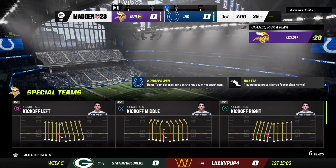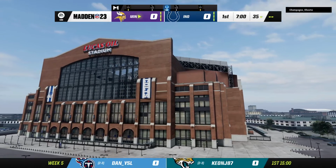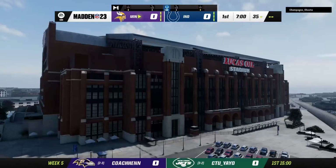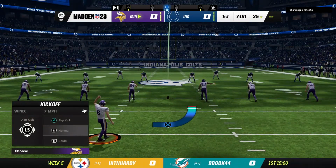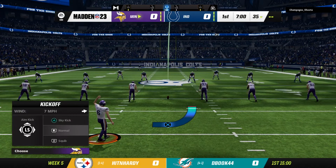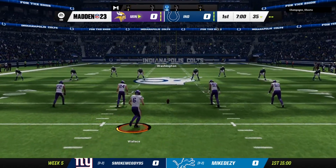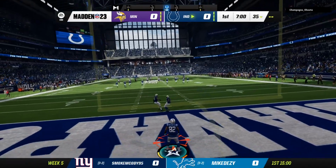Minnesota Vikings and the Indianapolis Colts. The first quarter of the season already in the rear-view mirror, and off we go in Week 5 on EA Sports.